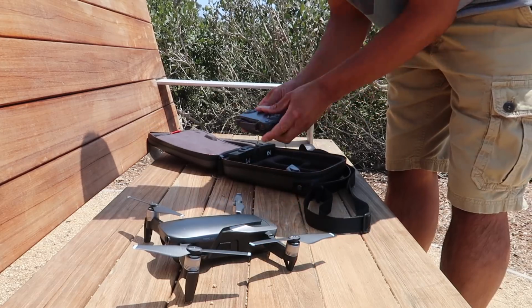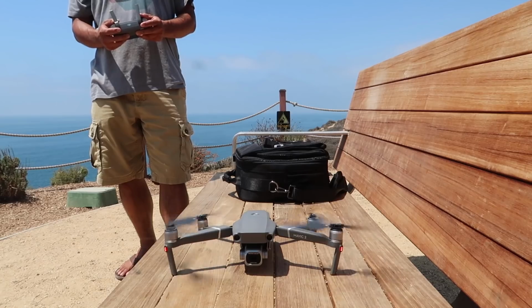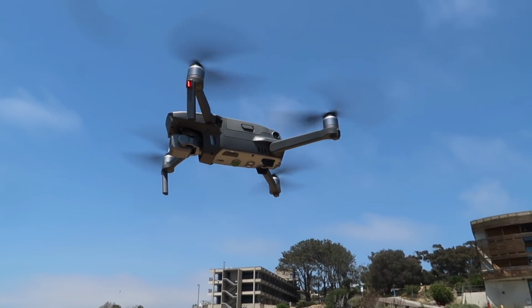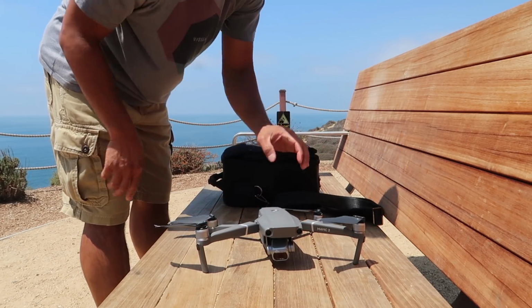So I took out the Mavic Air as well as the Mavic 2 Pro out in La Jolla, California, just to do a basic shoot. I wanted to take them both up, have everything in auto, and I just want to see how big of a difference the quality was as far as photos go straight out of camera.